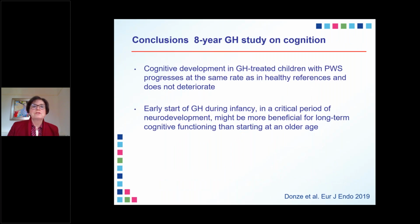Those are the conclusions. Cognitive development progresses at the same rate as in healthy references and does not deteriorate during the 8 years. And when you start it during infancy, it seems to be more beneficial, maybe because you give it then in what we call the critical period of brain development.